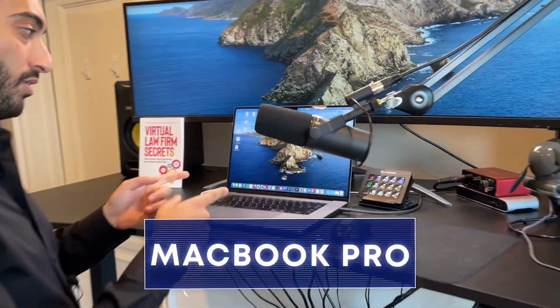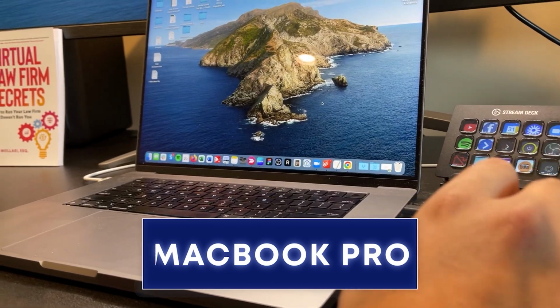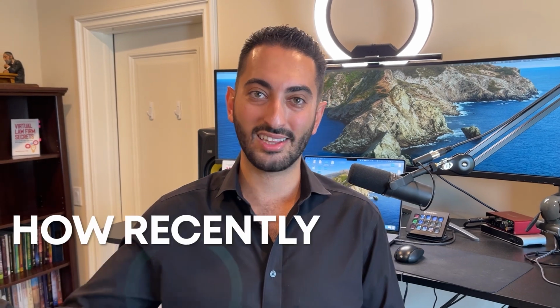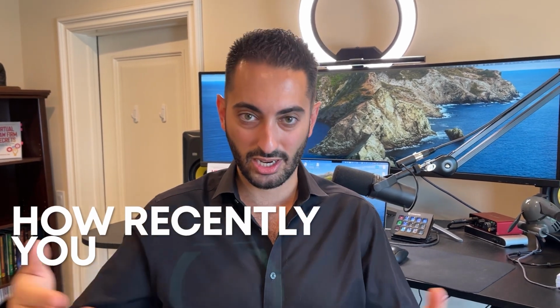Second is which laptop? Okay, great. Apple computer, Mac computer. The laptop that I recommend is the MacBook Pro. This is a 2021 MacBook Pro with the M1 chip. And first of all, let's address what that is. The year matters. How recently you get your laptop really matters. Right now we're in 2022. Obviously you want to try to get the latest one.